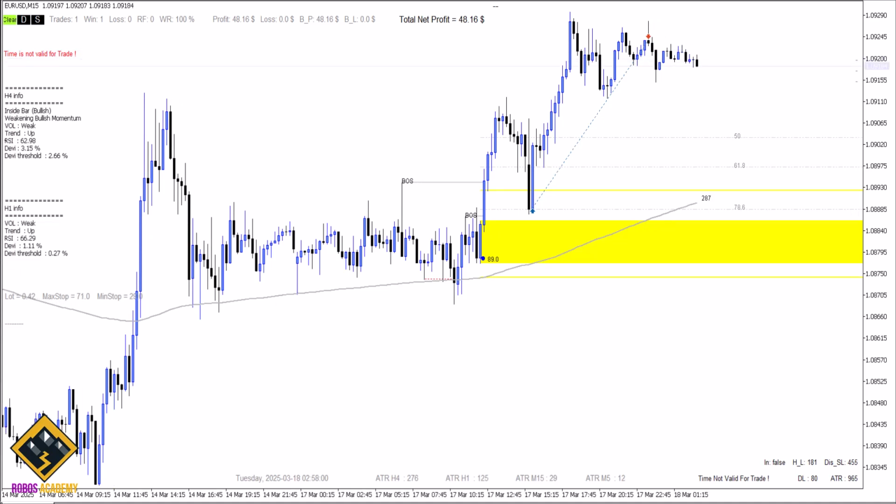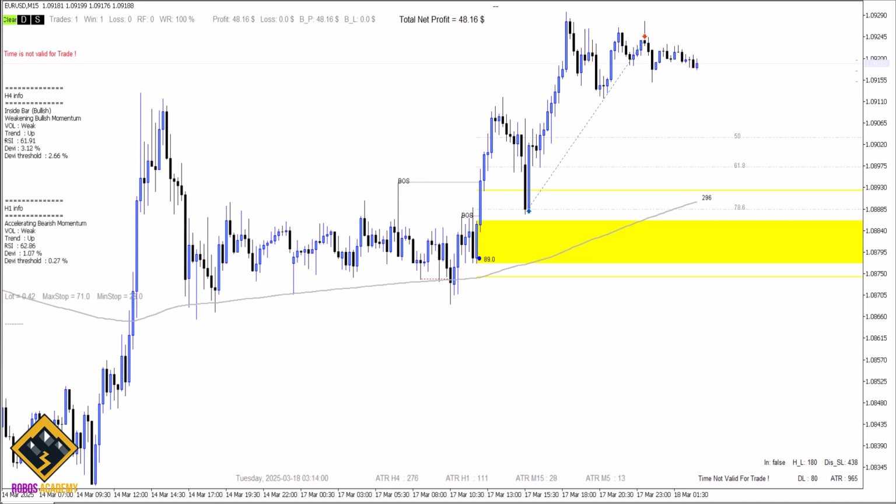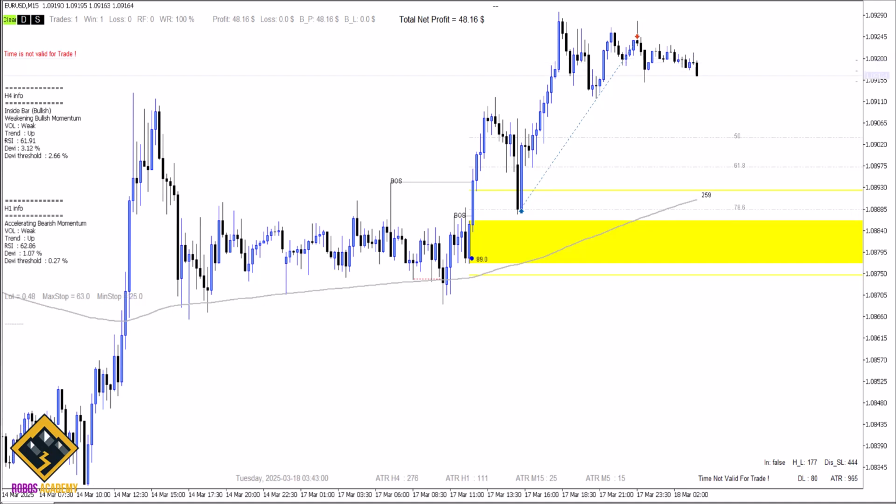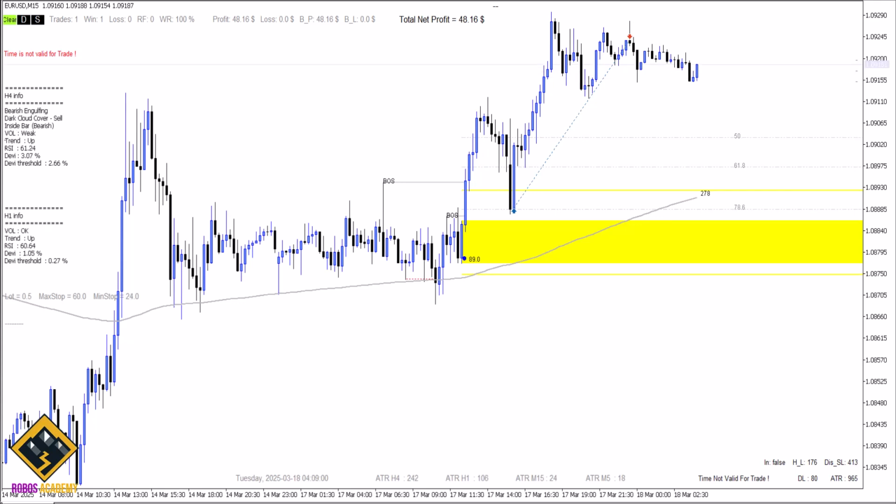Although price didn't reach the final target, considering the market conditions and the end of the trading day, exiting with a partial and reasonable profit was the right decision.